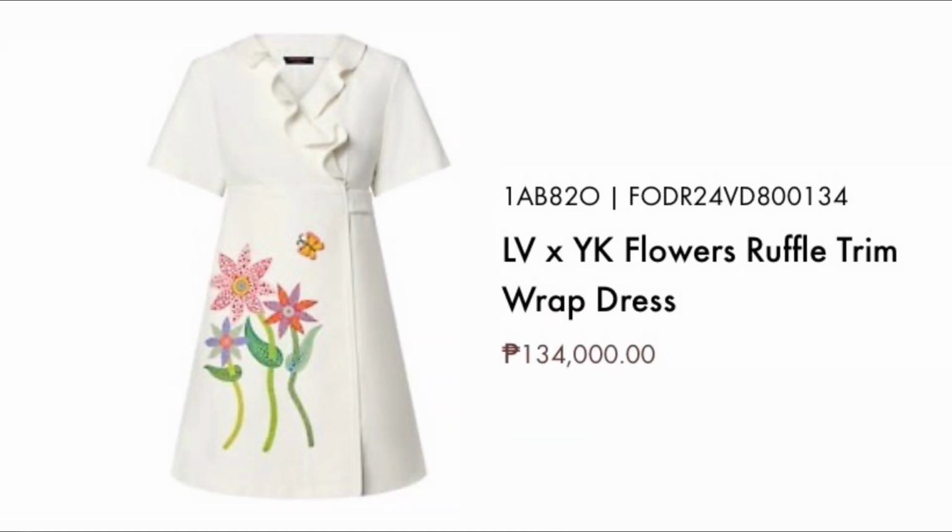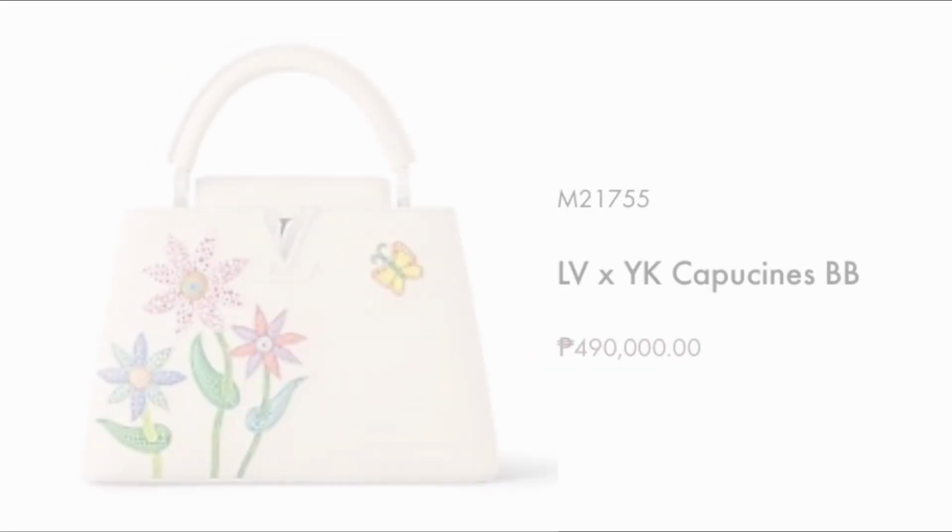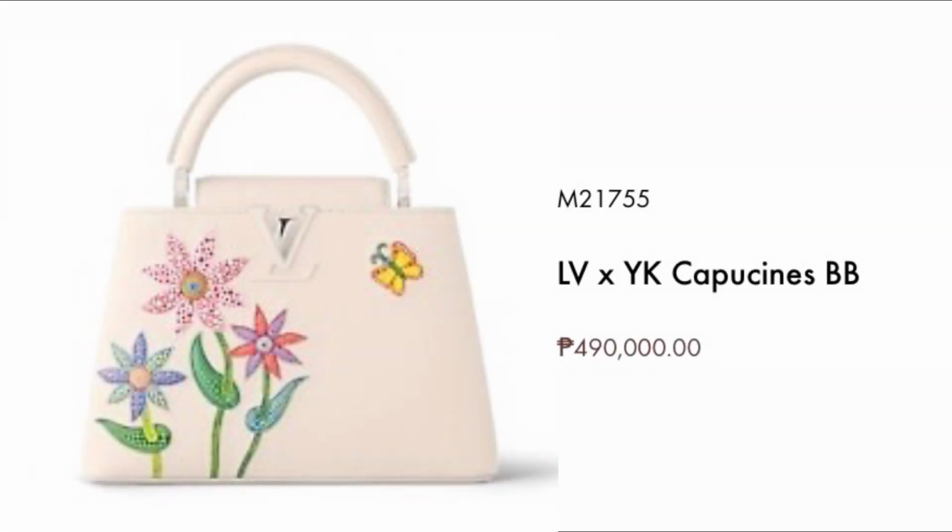Next, we have the flower ruffle trim wrap dress for 134K. Still in the flower collection, we have the Capucines BB for 190K. I love the cream color and the flower stands out on this very beautiful bag.